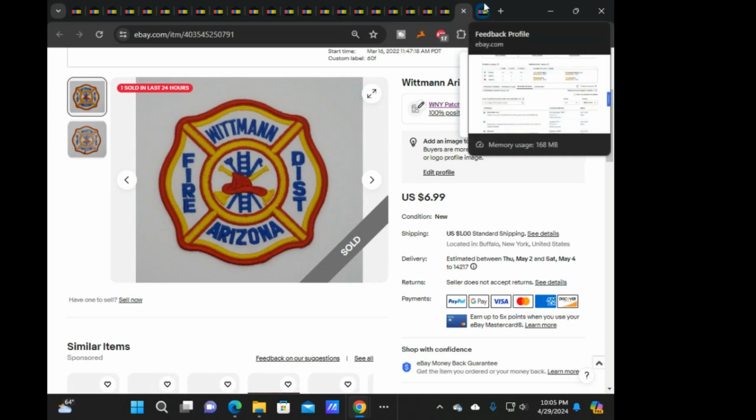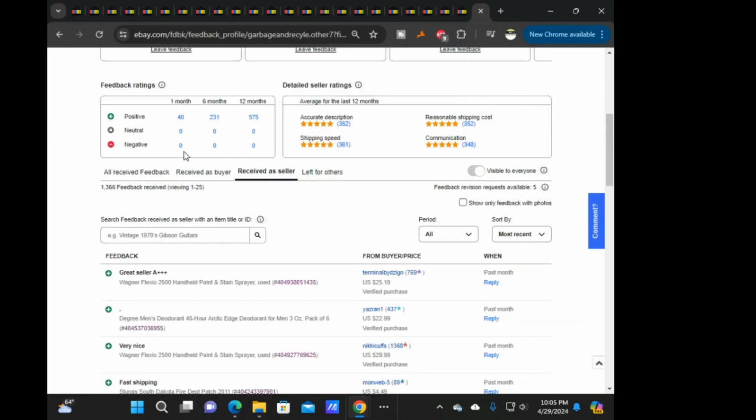So, like I said, looking at the feedback, the negative is now finally gone. I'm starting to think it was never going to disappear, but apparently eBay finally got around to removing it from my case where I reported that buyer for their false return. It finally made it disappear, so that's good.